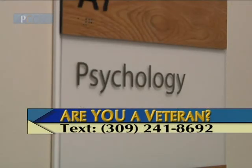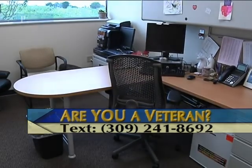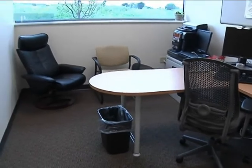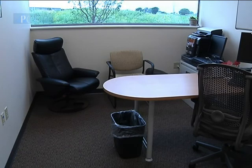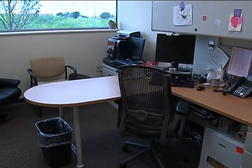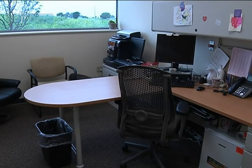We're now in the mental health suite where we have 2 psychiatrists, 2 psychologists, a nurse practitioner, 4 full-time social workers, and 1 full-time RN who provide mental health care to our veterans for disorders ranging from psychotic disorders, affective disorders, anxiety disorders, adjustment disorders, and substance abuse disorders.